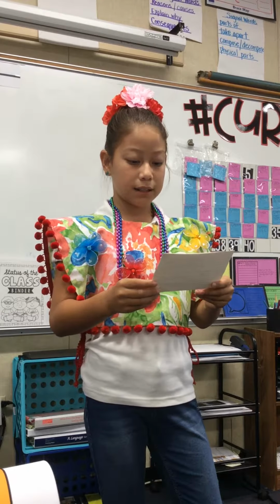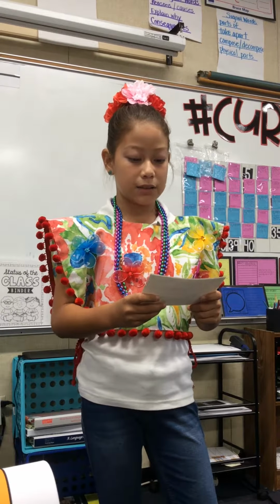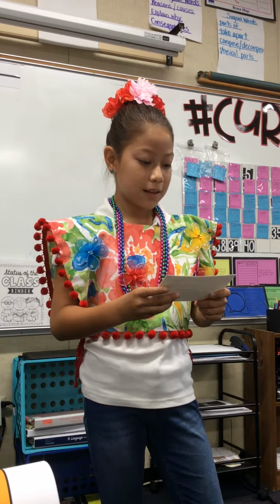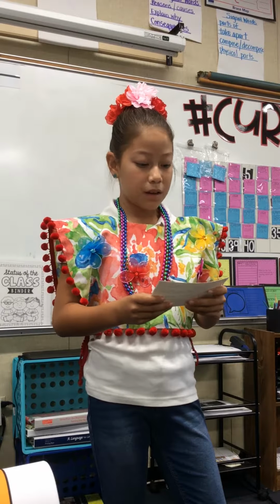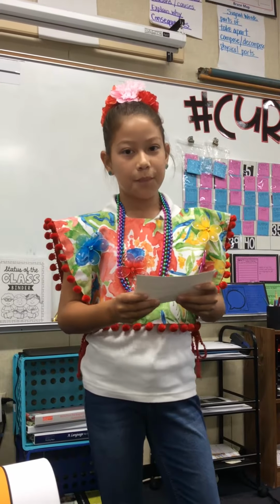The second passage I'd like to read to you is: Country houses are made of stone or adobe. Adobe is dry mud. This keeps the houses cool during the day, so you won't be sweating and hot like nothing. Roofs are made out of tree leaves. Some houses are made out of rocks. These rocks come from volcanoes found in Mexico. Volcanoes are holes in the crust of the earth. They can either erupt or blow up.